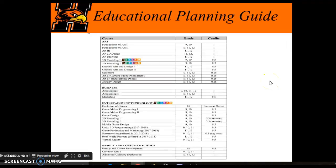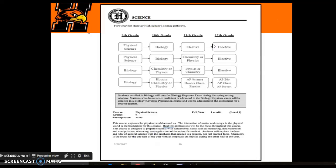The Educational Planning Guide has a table that lists all of the courses, the grade students need to be in to be eligible to take that course, and the number of credits. So this is your one-stop shop for all of our course selections.